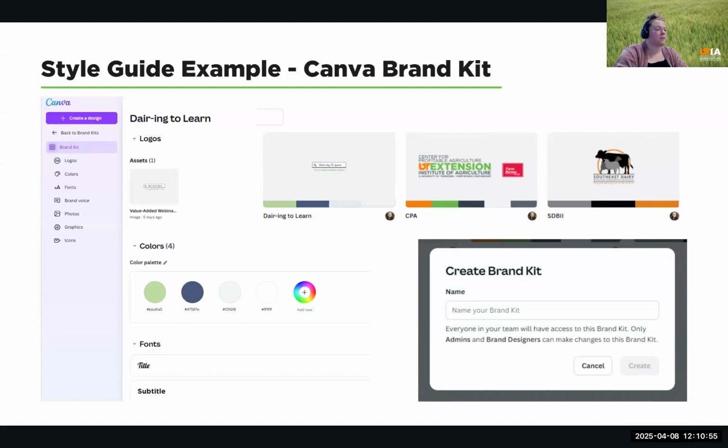We talked about that agritourism versus the wedding venue earlier. You can make a brand kit for each facet of that business inside Canva. And it's relatively simple to do. You can be as detailed as you want, or it can be as simple as these are the colors, these are the logo. Maybe if you wanted to choose fonts, you could, but there's space to add in photos, to add in graphics, all sorts of other really in-depth options that you can build into that Canva brand kit. So this is one way to make a style guide.